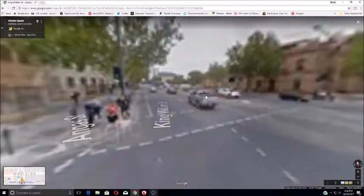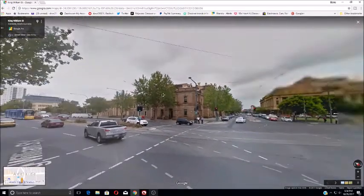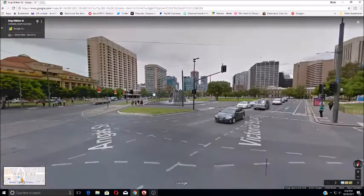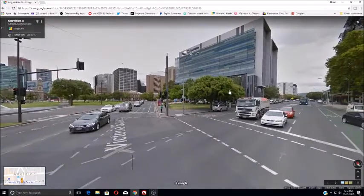I'm not going to try to do an Australian accent because then I'll just sound silly. Just driving down the road. Don't mind me, I'm a tourist just driving around. Ooh, there's a little fountain there. Neat.